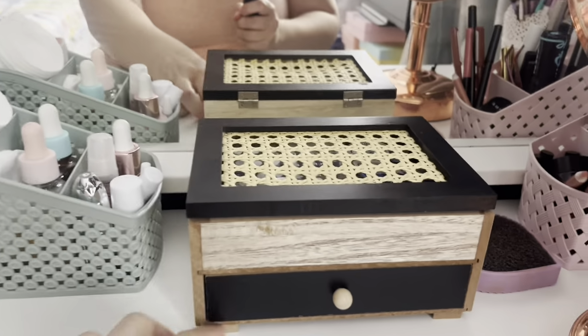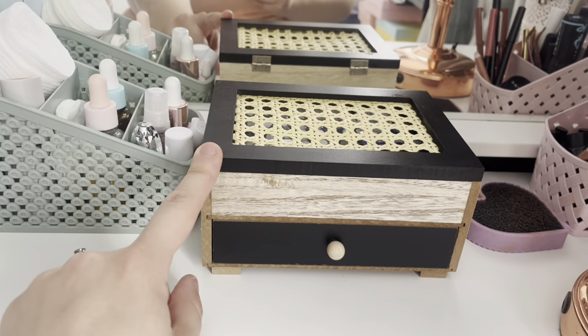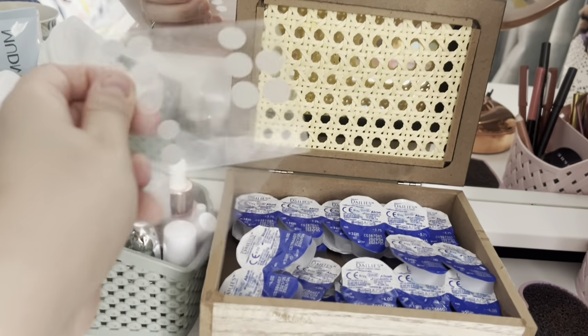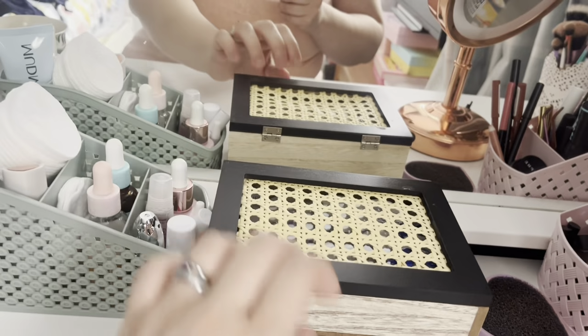And then I bought this from B&M the other day. I think I showed it in my haul. So this was £4 down to £2. In there, I've just put my little pimple patches and my contact lenses, so they're just easy to grab.